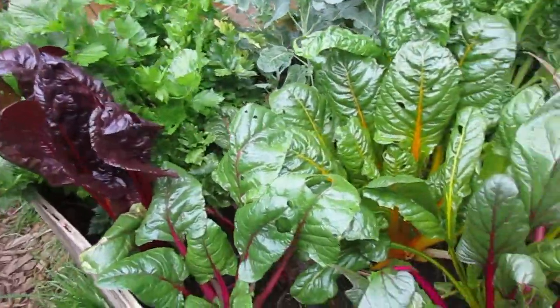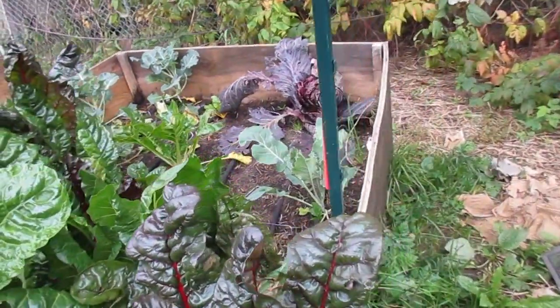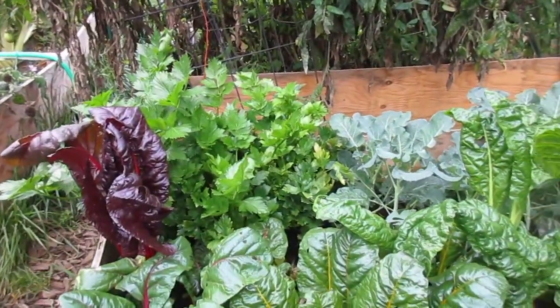The celery and the chard and the broccoli that are in here are doing very well in the cooler weather. And that is the update for this garden for the week.